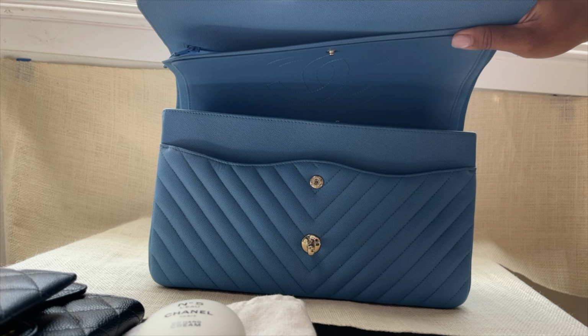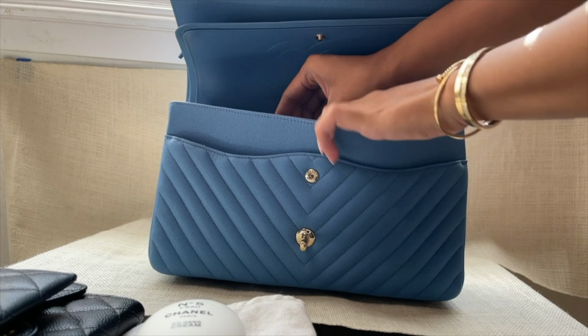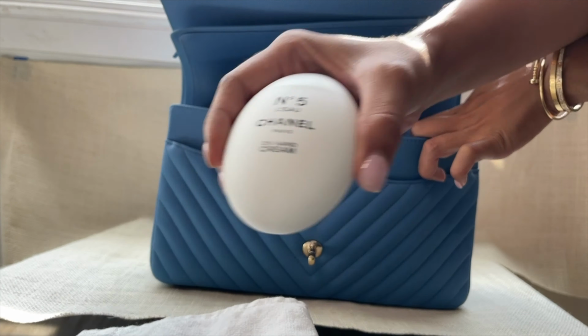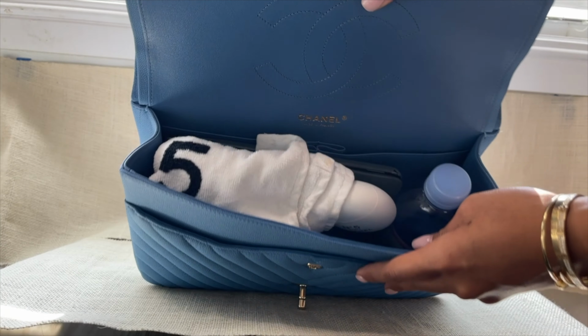Now let's see what can fit inside. I'm sure it'll fit a lot of my essentials in there because it's a pretty big bag. For instance, I can put an iPad, water bottle, hand cream, sanitizer, power bank, notebooks, pens, keys, a Chanel towel to wipe off your sweat. The possibilities of what you can fit in there are endless. It all depends on what your essentials are.